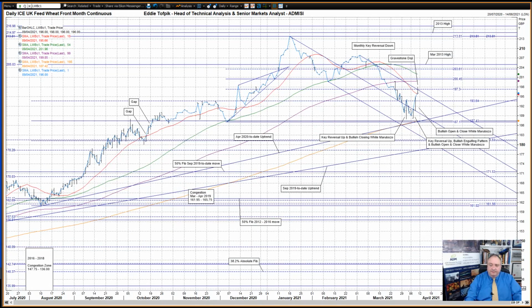London UK feed wheat. This contract was unique in all the markets I look at. It was the only contract that had a monthly key reversal in March. In this case it was a monthly key reversal down, and a good looking one as well. This was not an unanticipated move, as anyone who has read my weekly market commentaries on grains will no doubt be aware. I spotted the potential for such a monthly key reversal down back in the middle of March, when prices dropped below the very recent 50% Fibonacci line at 200.45, as well as the then gently rising, now flatlining, medium moving average currently at 199.85.